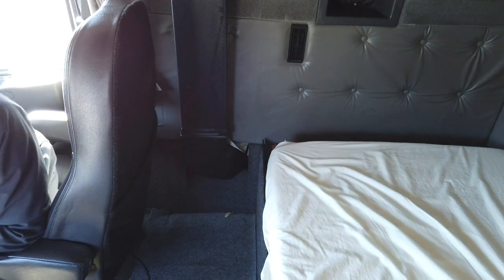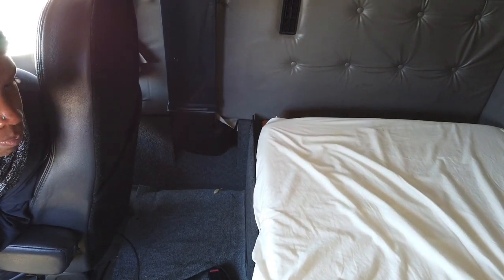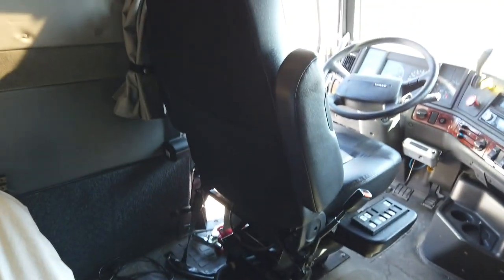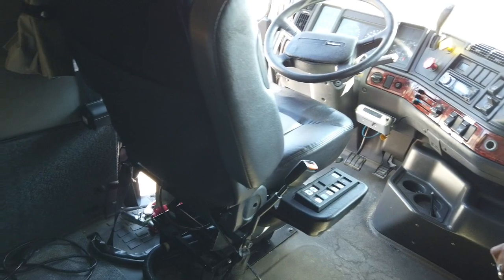So normally there's cabinets right there, but they've been removed, and it actually opens it up a lot and allows for a ton of room for the front seat. It can recline all the way. And that's the driver's seat over there. Same deal. They're nice full air ride seats, very adjustable.